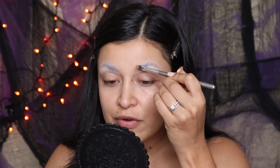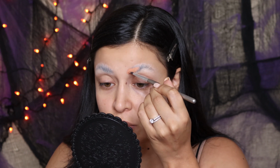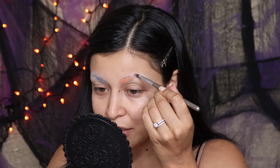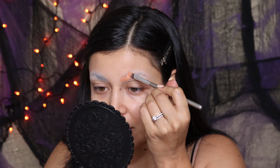So I'm going to go ahead and apply that over my eyebrows now. And I'm just going to use a flat brush for this part. I've seen people use powder color, which you can do, but it's a little harder to cover a powder than it is to cover cream. And I'm just going to apply that all over. And you want to make sure you cover all the black hair or whatever color your hair is. Mine is black, so I just want to make sure I cover all that.